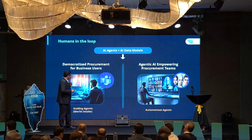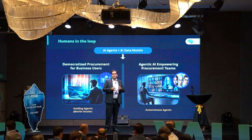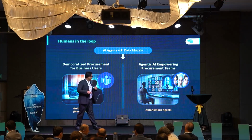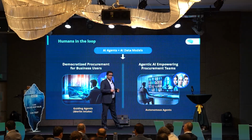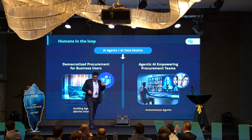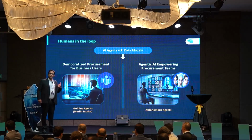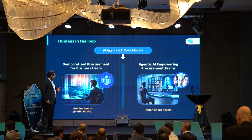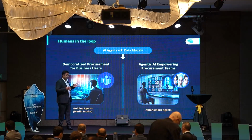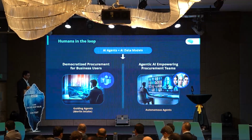So how do we make sure that users come into the system, get what they need, and don't have to fill forms or answer countless questions? And on the other hand, we have the procurement teams, who we can empower with Agentic AI, making sure that they are optimized and efficient, and that the humans remain in the loop and in control. So that's essentially the premise of how we look at the various sets of agents and which users are going to leverage them.